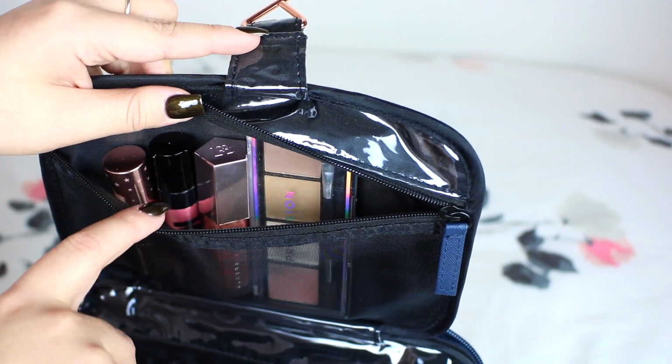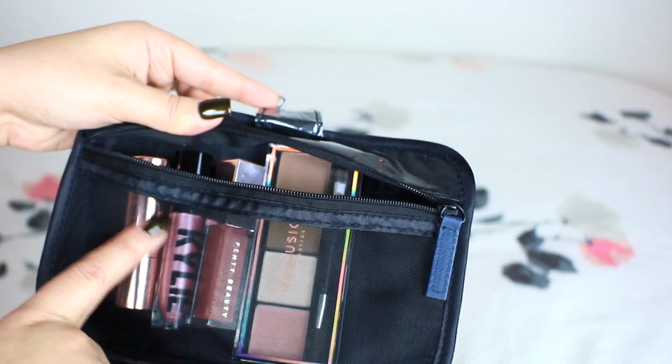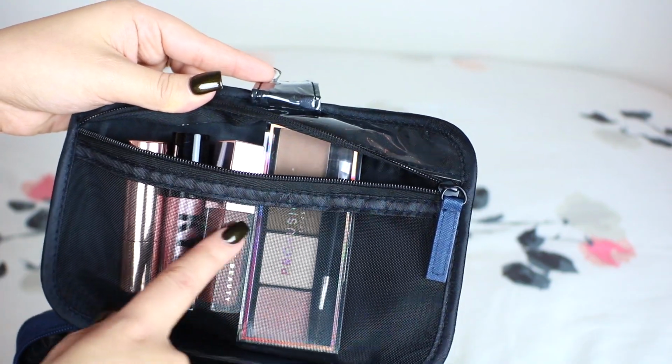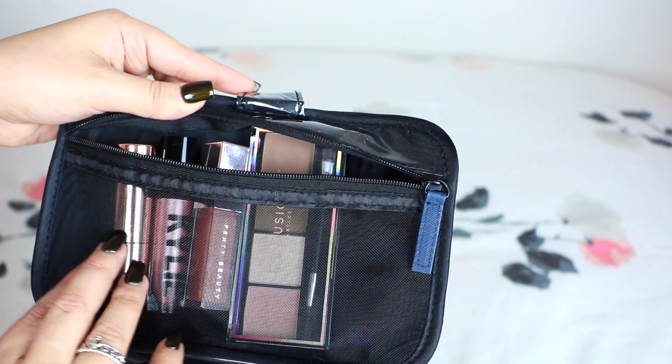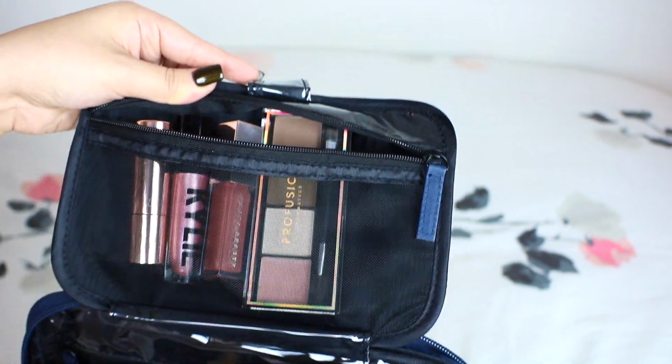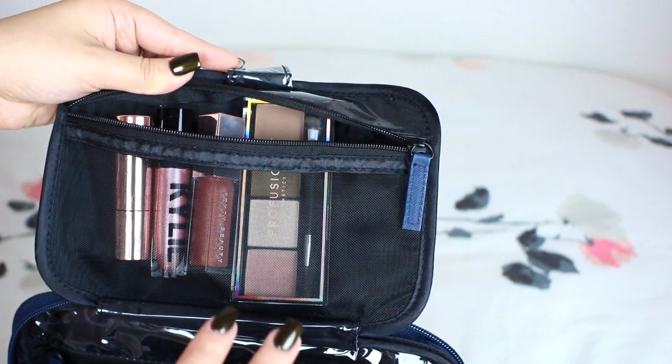So in the first smallest zipper up here, I put my smallest items. I have my Fenty gloss, my Kylie shadow, and my ColourPop lipstick, as well as my Profusion brow powders. Again, I like to take up as much room as I can, so I figured putting the smallest items in here would free up room for larger items in the rest of the bag.